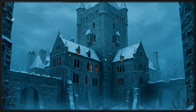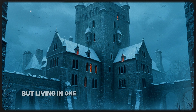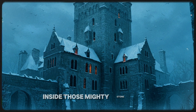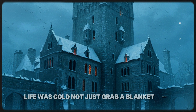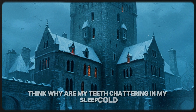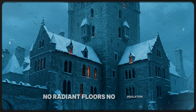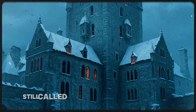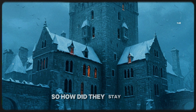Medieval castles looked invincible from the outside, but living in one, that was a whole different story. Inside those mighty stone walls, life was cold. Not just grab a blanket cold, think, why are my teeth chattering in my sleep? Cold. There was no central heating, no radiant floors, no insulation. Yet somehow, kings and queens still called these freezing fortresses home. So, how did they stay warm?